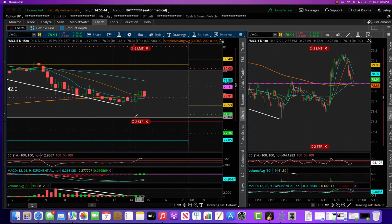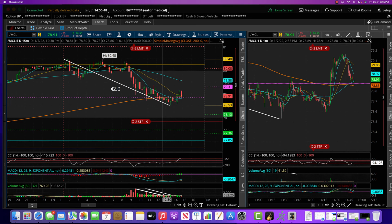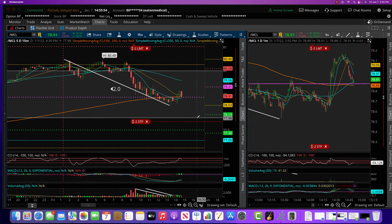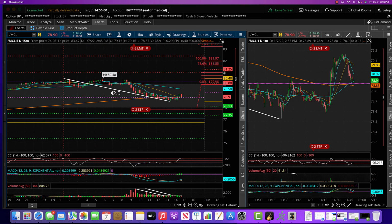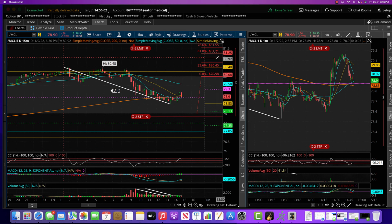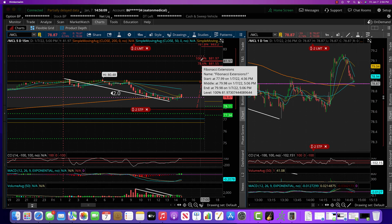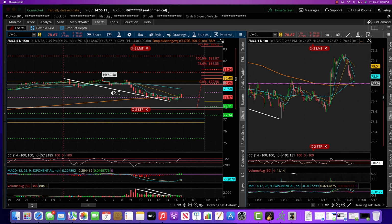So the stop loss is still below this 4-hour range, and like I said, we're trying to go for extensions of this range. So I'm doing an extension to the 50 right here. The 50's up at 80.90, 81, or the 100. So that's 81.97.